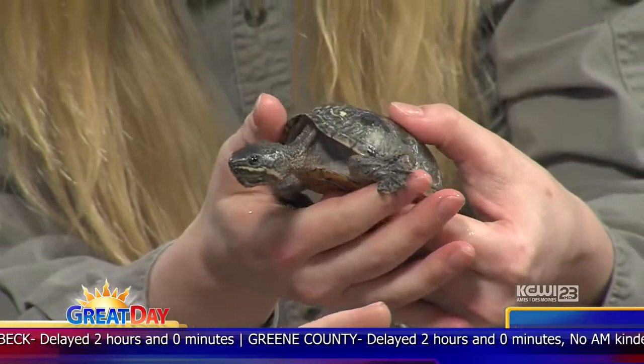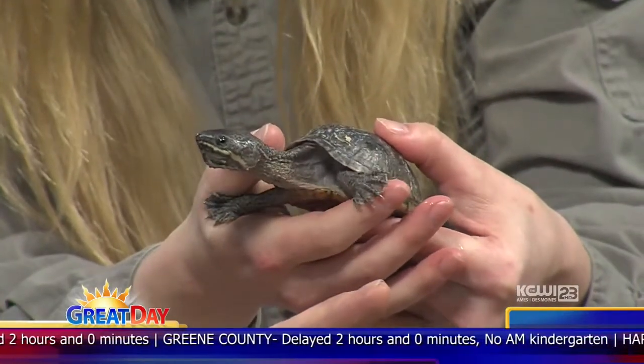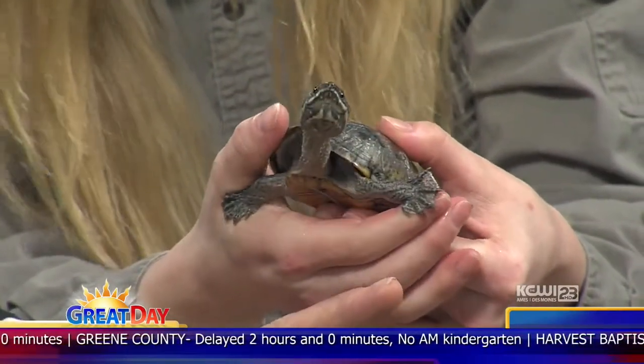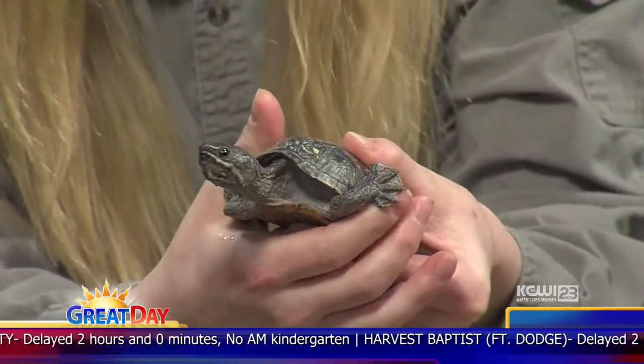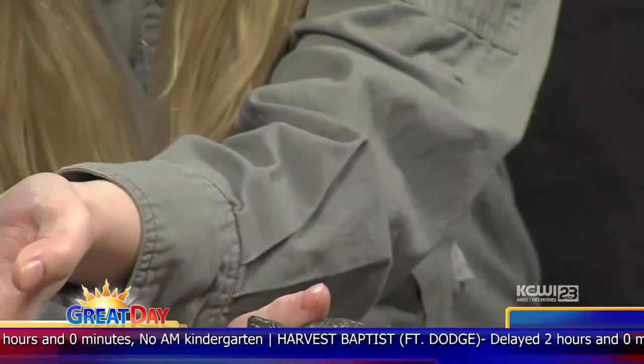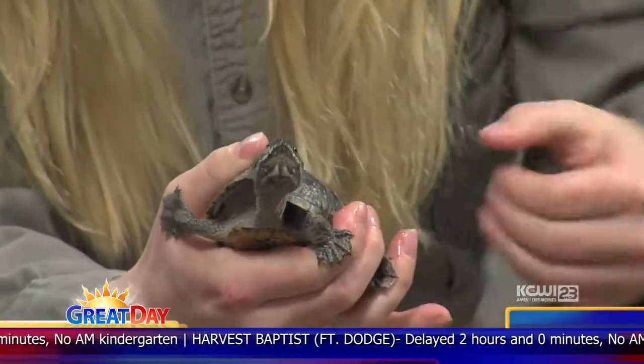If you can see that, I'm not sure you can zoom in on here, Craig. Look at how big the flippers are. The webbed feet, so to speak, so he can swim along. So that is very cool. And that's one of the ways you can tell that this is more of an aquatic turtle versus our terrestrial turtle, which has more tortoise-like feet with the big claws here. All right, box turtle, you're cool, don't worry.